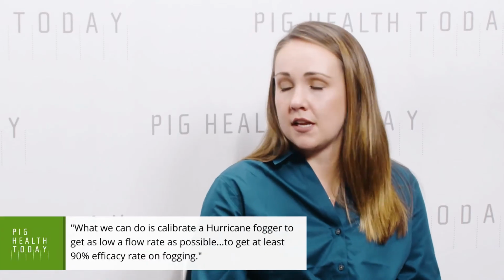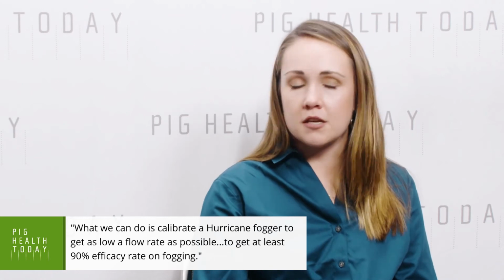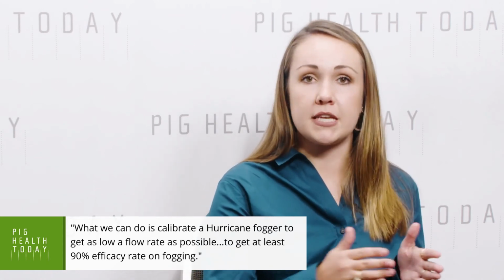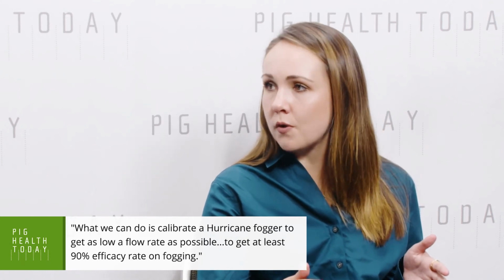Instead today, what we can actually do is calibrate the hurricane fogger that we would use to get as low of a flow rate as possible, and we can make that process better. It won't be perfect, but it'll be much better, and we can get at least a 90% efficacy rate on that fogging practice. And would you add in then another layer of security on top of that? If somebody wanted to use a fogging practice, it's an excellent tool. It's not going to be 100%, and so I would pair that with either some extended downtime or time and heated temperature protocols as well on a farm.